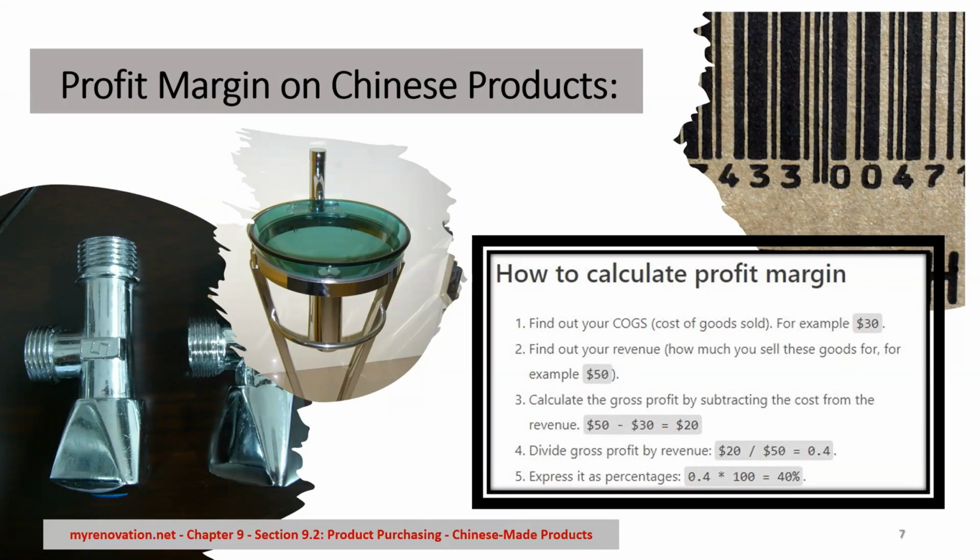Now let's talk about profit margin on a Chinese product. This formula here shows how to calculate profit margin. Simply figure out the cost of goods sold, which is the price you pay, for example, in China, and figure out the revenue, which is how much you're going to sell the product for.